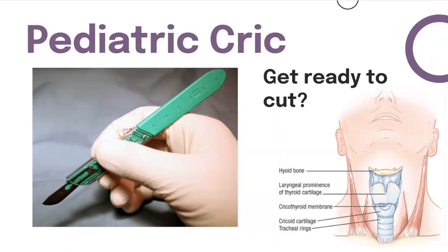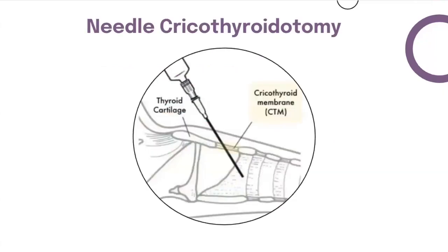Do we do a surgical, open crike? The neck seems really small. What's different? Yeah, the space isn't big enough. So you do the needle crike.